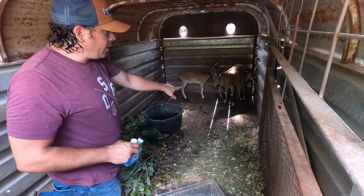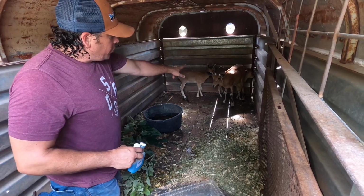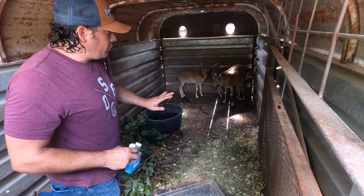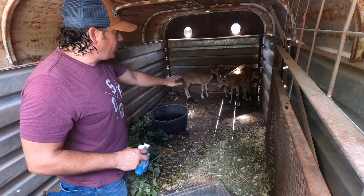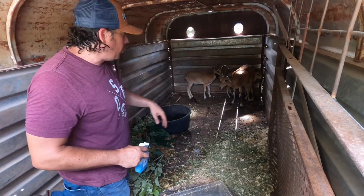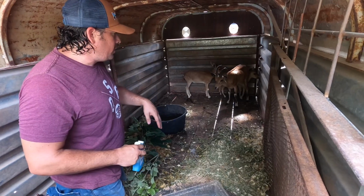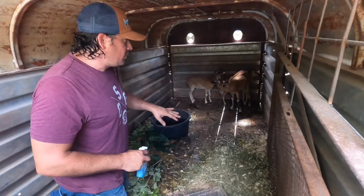This male right here is about a year old. So you can tell he's got a little bent horn, but he's about a year old. So he is taking over the job of protecting those little ones. And the little ones in the back, they're about 3 months old. So he kind of keeps getting in front of them and he's stomping his feet and stuff. That's just a natural tendency that he is protecting his herd because this is his new herd.